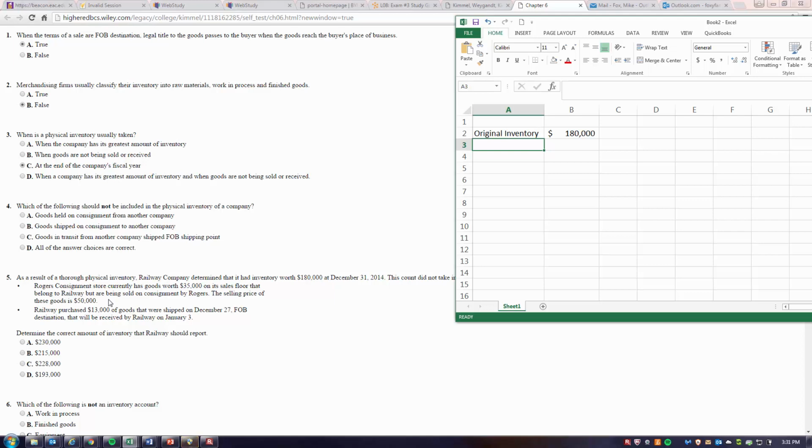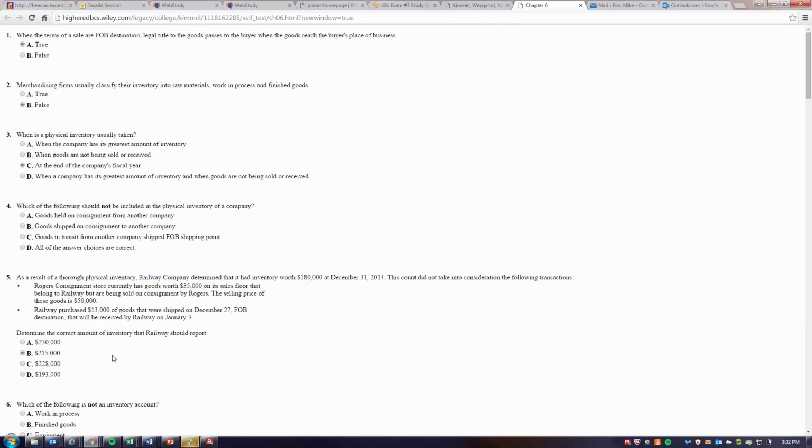Okay, so if this is being sold on consignment by Rogers, but they belong to Railway, then they have to be included in Railway's inventory. So that is $35,000, and we do it at their cost. And then the other one was Railway purchased $13,000 of goods that were shipped on December 27th, free on board destination. Since they are free on board destination, they won't belong to Railway till they get to Railway. So as of December 31st, they are not part of Railway's inventory. So the inventory should have the original inventory of $180,000 plus those consignment goods that belong to them. So that should be it. So it should be $215,000. And that's what we'll put.